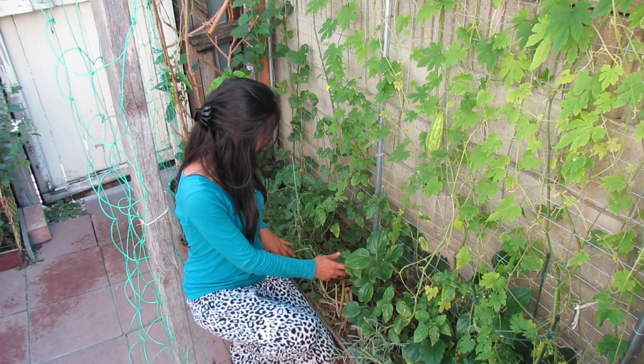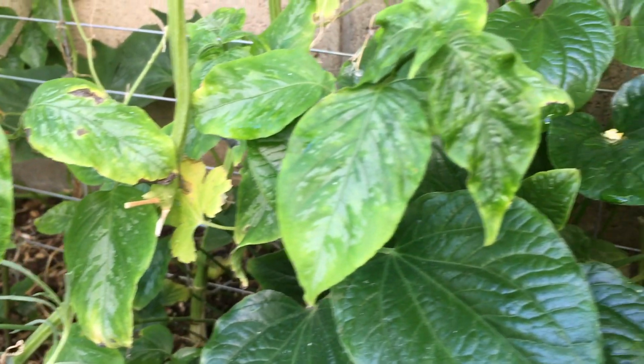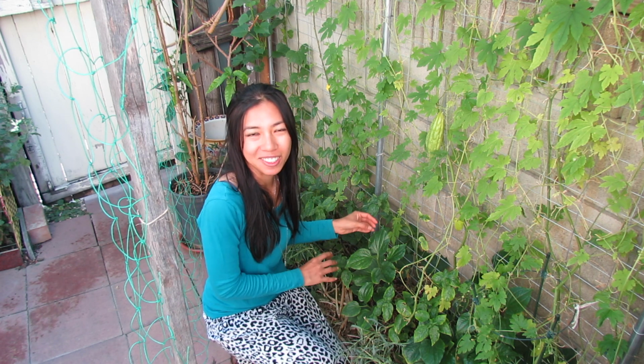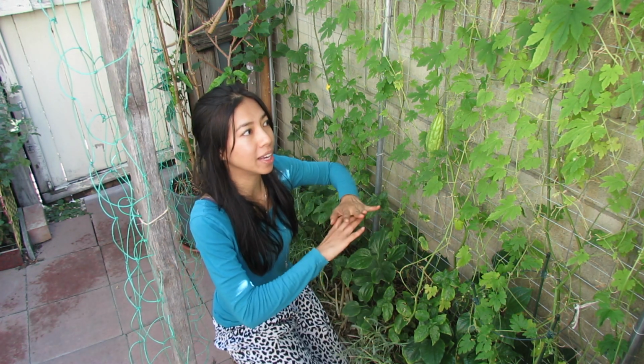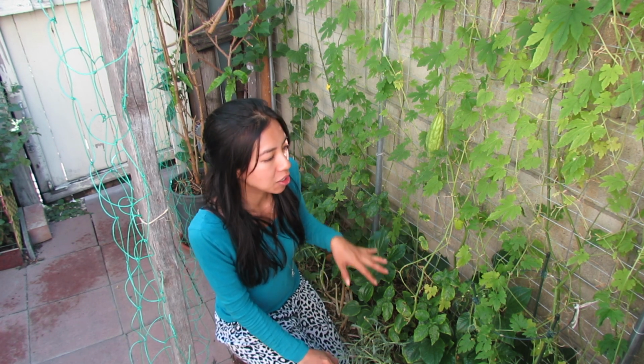So what else? Here's another shade-loving plant. This is a magenta leaf plant called lacum in Vietnamese. I have a video on that if you guys want to check it out to see how I can use this to make a natural food coloring. So these plants are not only getting filtered light down here, but they are getting a bit of warmth too, because the magenta leaf plant is a little more sensitive to the cold, so it's actually a really good space for them.